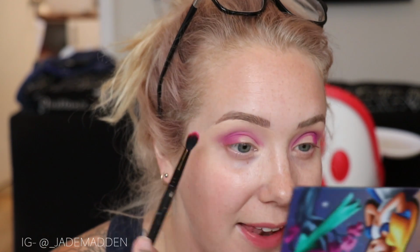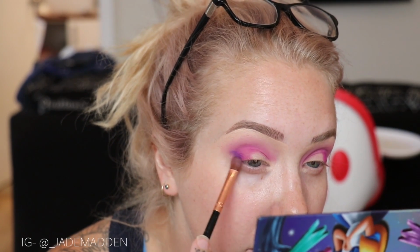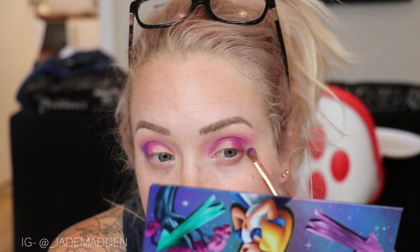Whew, hello. I'm just gonna go back in with that light lilac color and just buff away. That has got some punch. I now want to go in with this beautiful dark purple color. I'm still using that same brush. I think these colors work quite well together actually.